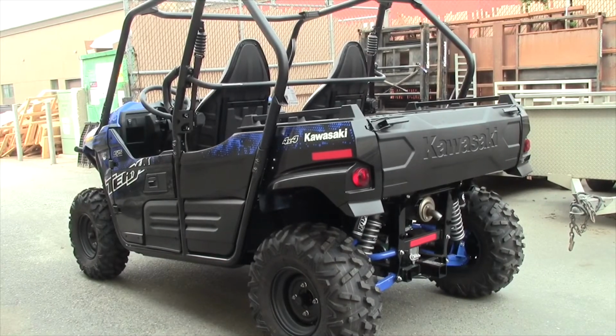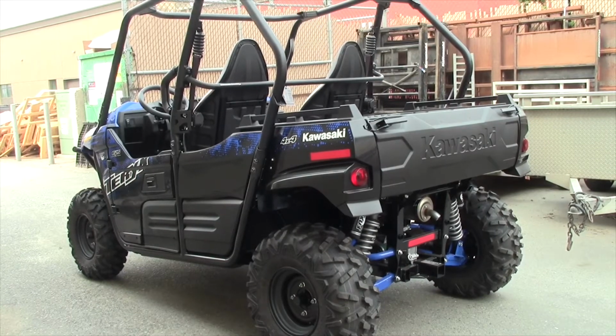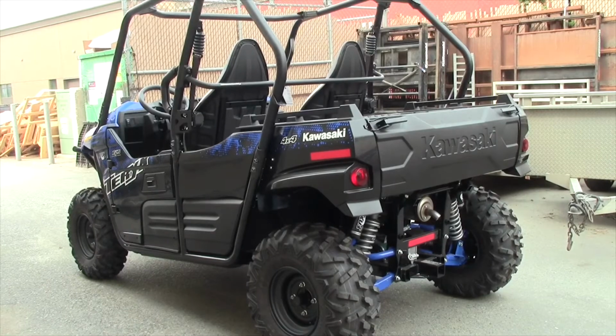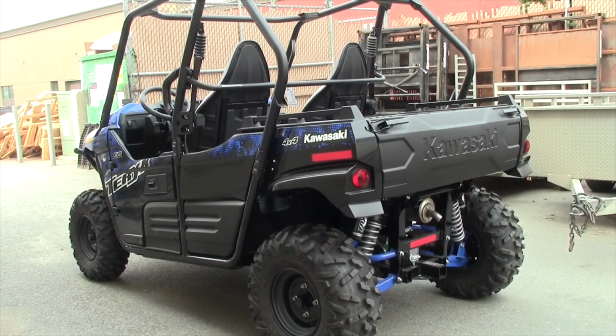Your cargo bed dimensions are going to be 700 millimeters long, 1,100 millimeters wide, and 265 millimeters high. That's 27 by 43 by 10 inches. Your cargo bed capacity is 272 kilograms or 600 pounds. Seating capacity for 2. Your vehicle load capacity is 503 kilograms or 1,109 pounds. Your towing capacity is 590 kilograms or 1,300 pounds. And you've got 2 halogen headlights.